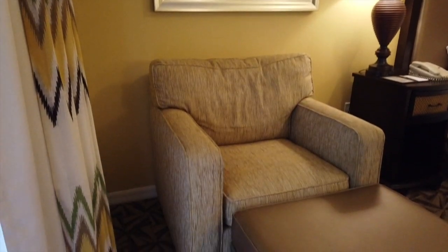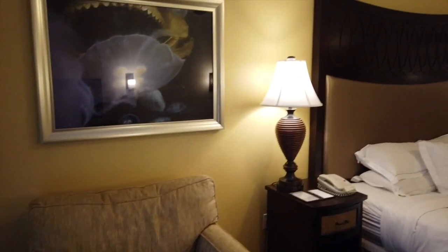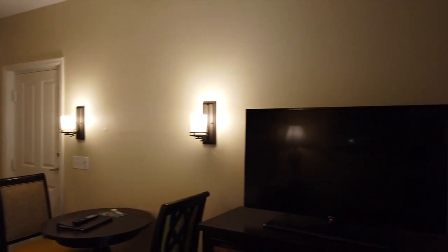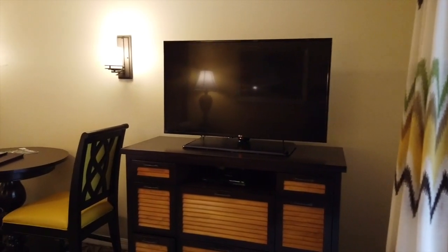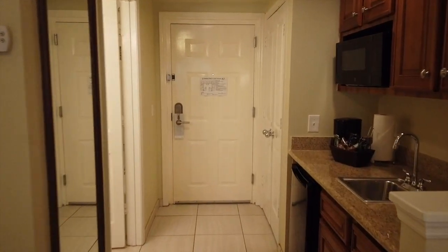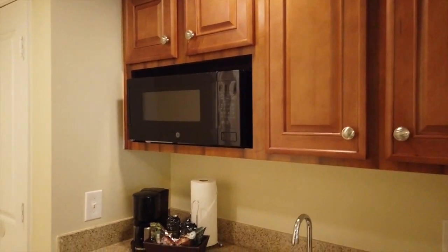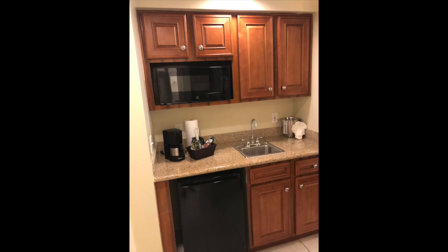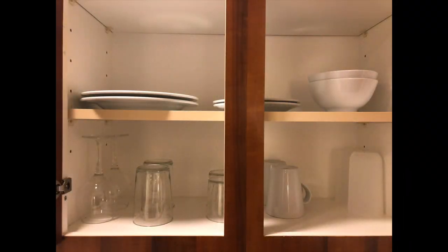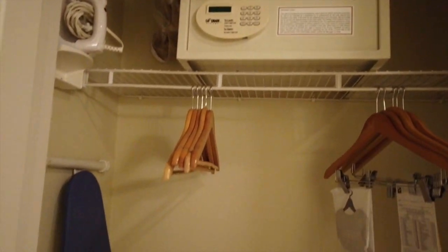So you have just a small chair there. Another king size bed, which is nice. And then they have their own little kitchenette. So this one has just the microwave and it does have a little mini fridge in there. So not bad. It's enough to keep things cool. You have another safe in this one. Another nice size closet. Now this one does not have a washer dryer in it.